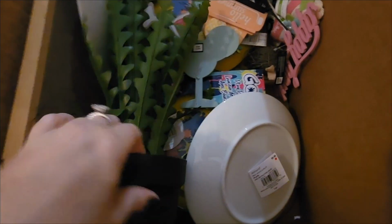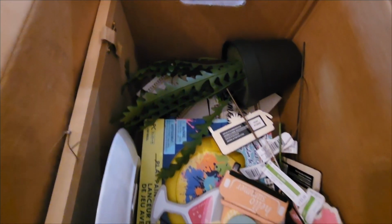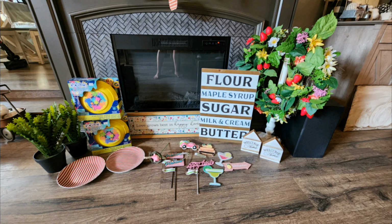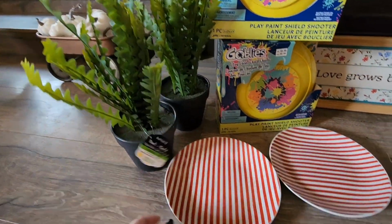So I got this wreath and I'm going to kind of just show you what one of the boxes looks like, and then I'm going to pull it all out and set it up so that you can see it. I chose this manner so that you didn't have to watch me pull out each item. So if you've watched my hauls before, that's how I did it.